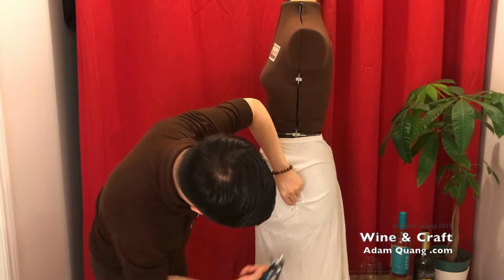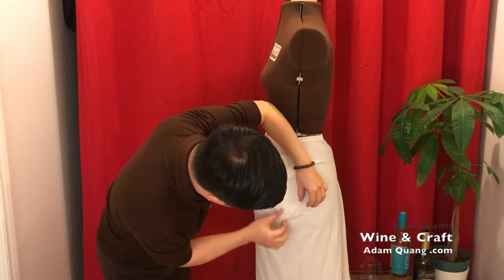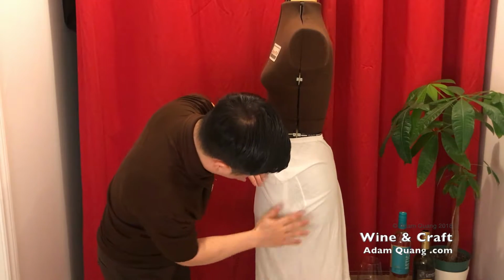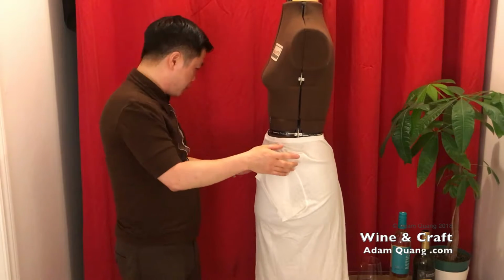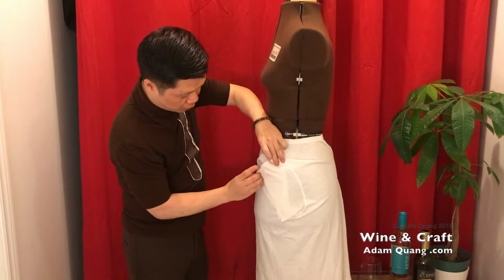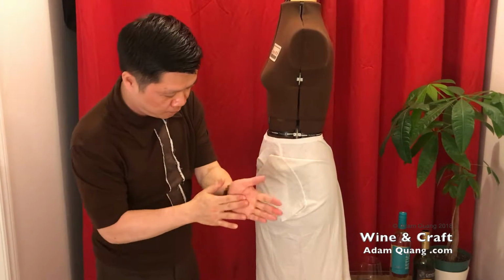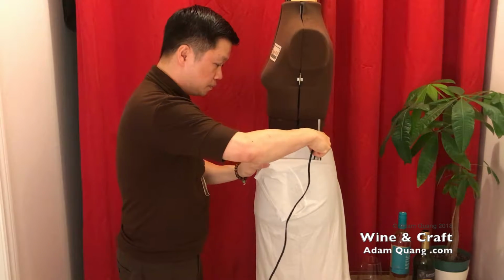So glue this whole thing down, and glue the bottom part of the pocket, which is the sleeve, all the way in. And we were folding this in earlier, so we tuck everything in like so, and just fold it all the way in. And I'm just gonna glue that down.